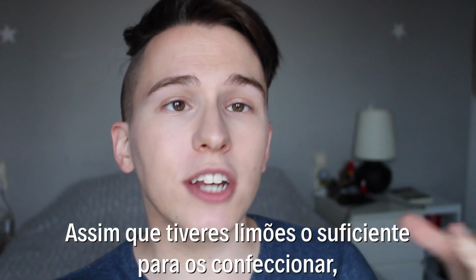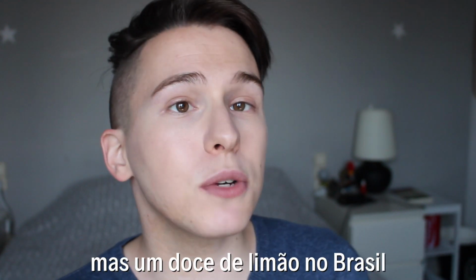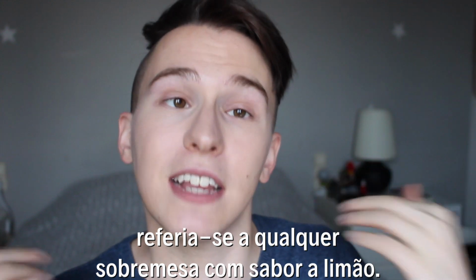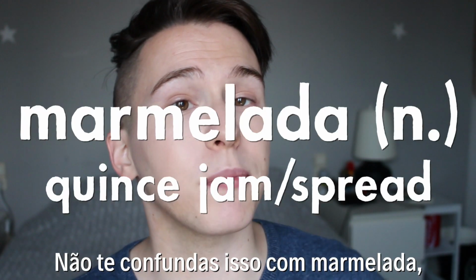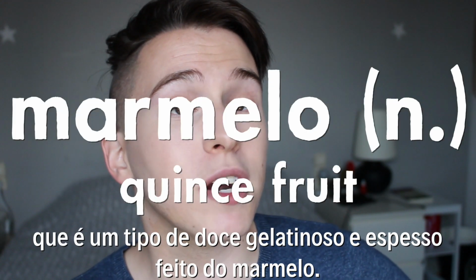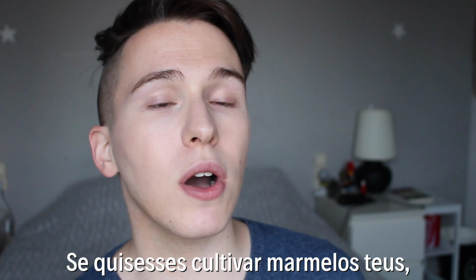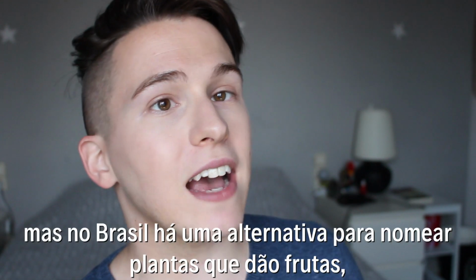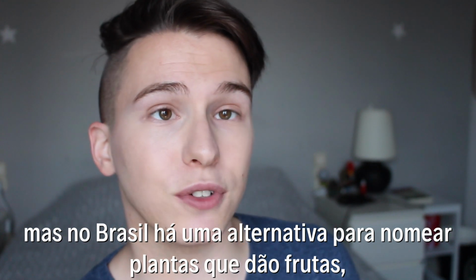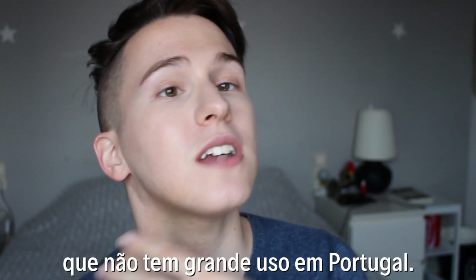Once you've gotten enough limões to make a jelly, in Portugal you'd be making a doce de limão. But a doce de limão in Brazil would refer to anything sweet with a lemon flavor. Instead, in Brazil, it would be a geleia de limão, which is not to be confused with marmelada, which is the thick jam made from the marmelo, which is also what gave us in English the word marmalade. If you wanted to grow a marmelo of your own, in general, you would be growing a marmeleiro. But in Brazil, they have another way of referring to plants that bear fruit, which is to say a pé de marmelo, or pé de alguma coisa, which is not used in Portugal.